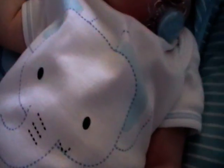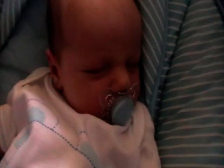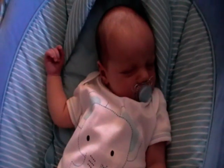When he first goes to sleep, his breathing is really heavy, and then when he gets into more of a deep sleep, it becomes really not shallow, but he's asleep now. So I'll see if you see what I mean. So yeah, can you see? He looks so cute.